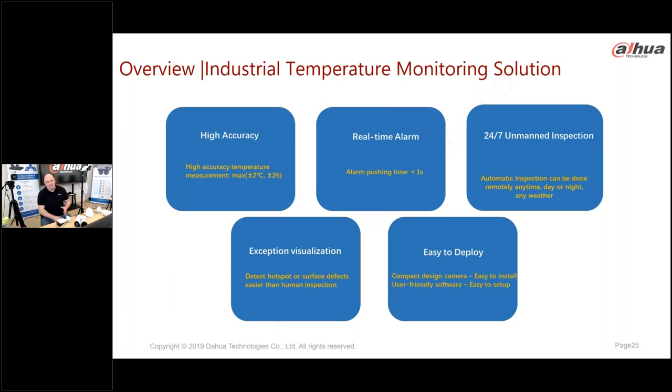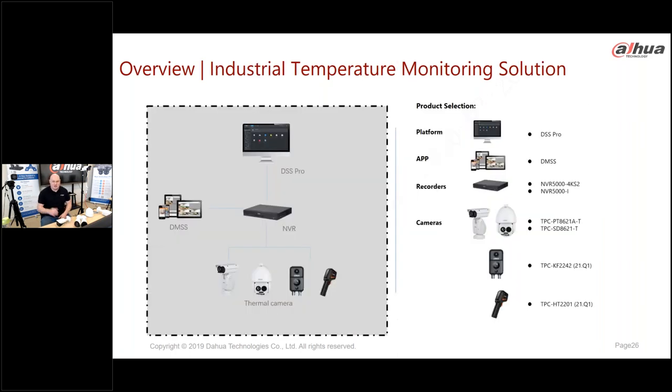So of course we've got high accuracy, real-time, 24/7 monitoring, because thermal cameras, they don't take a break. We've got the exception visualization where you can see the hot spots within any one particular area. And of course it is a PTZ positioning device, so it's easy to deploy. You can see here, this is the actual topology, and you'll see that we've got DSS Pro this time. So we've got DSS Express, DSS Pro. DSS Pro is hardcore software server. And then of course we've got 5 series MVRs, and then we've got PTZ or positioning cameras, okay? And of course we also have handhelds, but the PTZ positioning cameras are obviously going to be the better ones, okay?